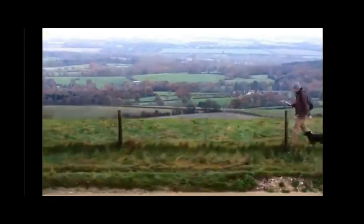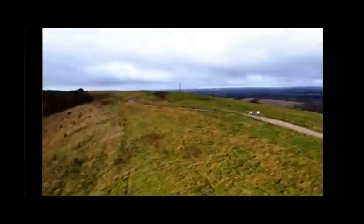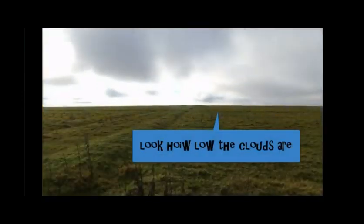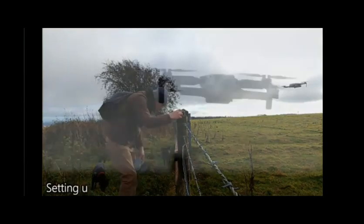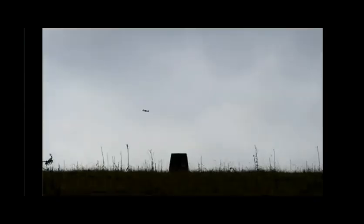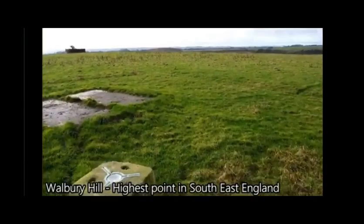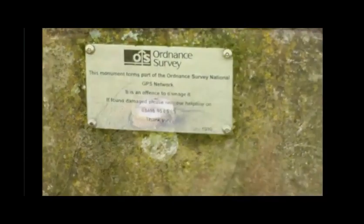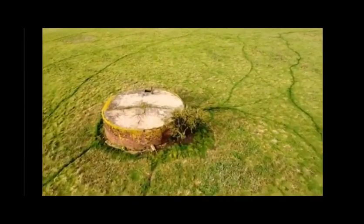This is Walbury Hill, and this apparently is the highest place of elevation in the southeast of England. Anyway, I found the actual marker point which depicts the actual highest point. I think that says Ordnance Survey there. Not sure what that was, I think it was a World War II gunning position. So this is Walbury Hill in the county of Berkshire. Elevation 297 metres, which is just under 1,000 feet, which makes it the highest hill in the southeast of England.